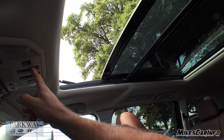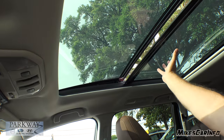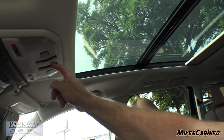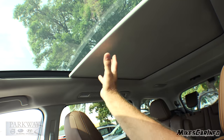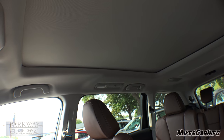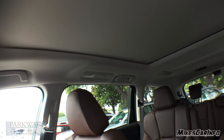Go ahead and push it forward and hold it. It'll go all the way back. The back portion is fixed. Let's go ahead and close it. Now we push and hold it for the shade for a second. It'll go ahead and come forward for us. And you notice it blocks 100% of the light, so it doesn't allow any light in. So on a hot day, if you just don't want the light to come in, you just close the shade.